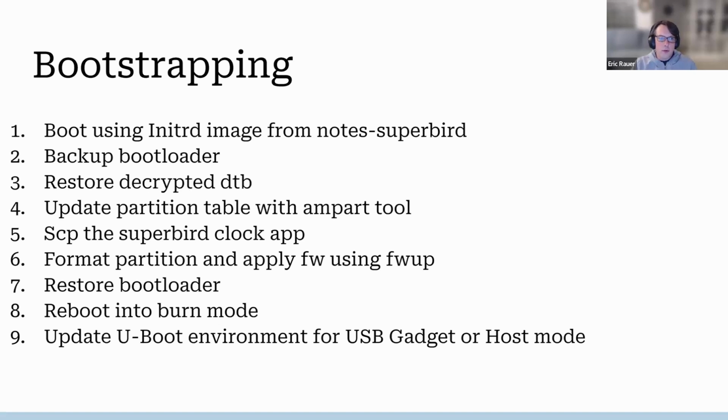So the basic idea is to boot using an initrd. There's a lot of steps to go through, and you should do a backup of everything ahead of time. Step 2 is to back up the bootloader. There are steps for restoring the decrypted device tree overlay, which is the device tree overlay with the older kernel. Update the partition table. Like I said, I basically pruned everything after the logo partition. Then SCP the Superbird clock app up to the device. Apply that clock app using FWF, which will format the partition and apply the firmware.